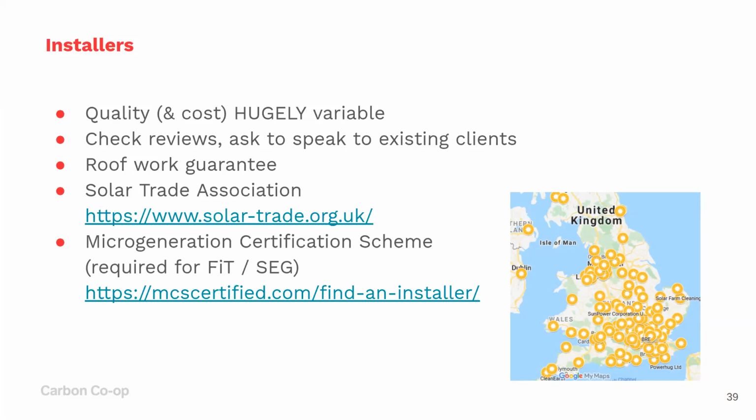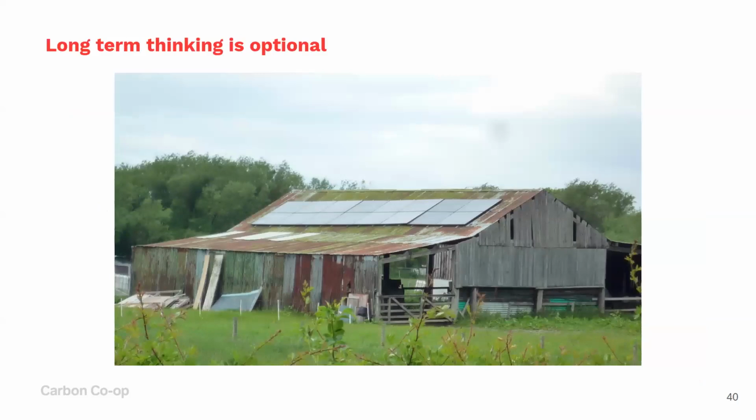Check your roof quality as well. If your roof is likely to fail before the panels do, then you may want to address that first, because if you have to take them all off and put them on again, someone told me that added £1,000 to the cost of replacing the roof. But you don't have to think about the long term. You can just stick them up and do it, as this person has. I take my hat off to this person. That's possibly just the very early stages of a full passive house retrofit to that barn. I don't know, see what they've got in mind. I'll keep my eye on it. That's somewhere I cycle past intermittently.